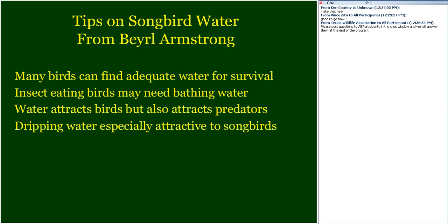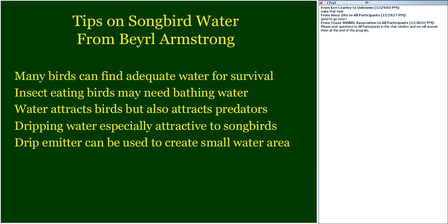Burl mentioned, and we've often observed this, that dripping water especially seems attractive to songbirds. So anything you can do to provide that drip, drip, drip, it's going to be attractive and attract songbirds. If you have a pressurized water system running across a ranch or a property with a pipeline, drip emitters can be installed, drip lines along that line to create small watering areas. That doesn't require a lot of extra effort or expense.